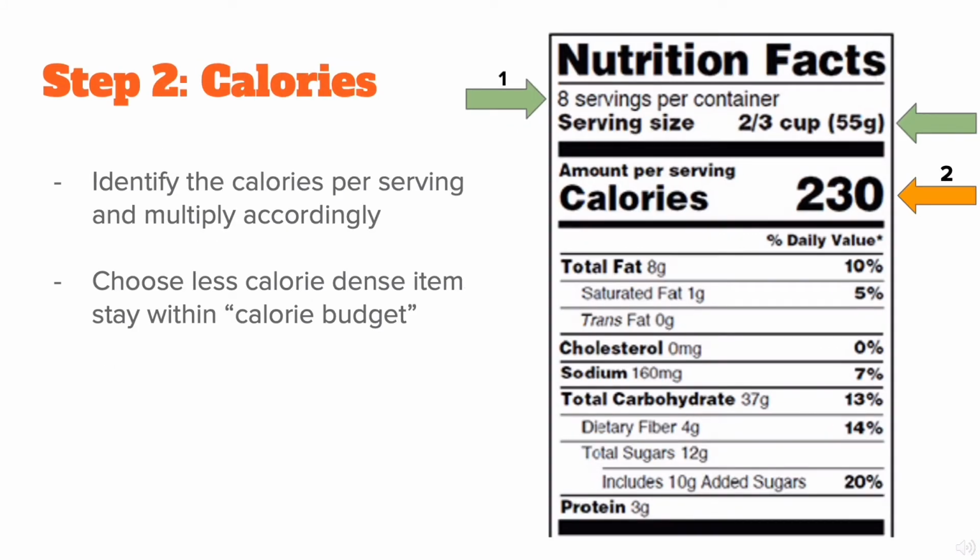Step 2 is to check the calories per serving. You'll want to find out how many calories are in a single serving. In this example, the orange arrow indicates the calories. The amount should be in a larger font and bolded.